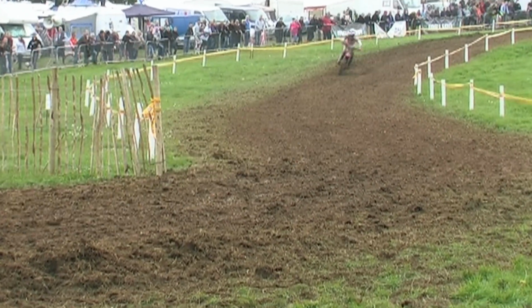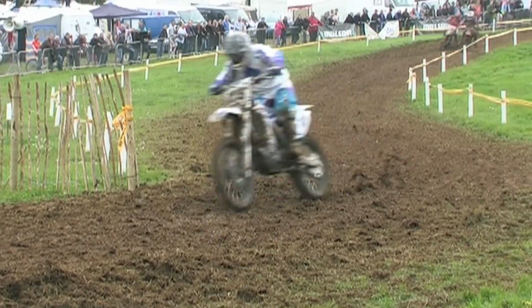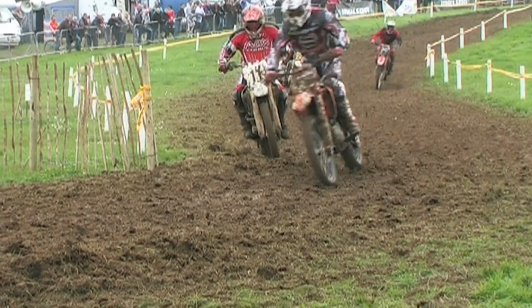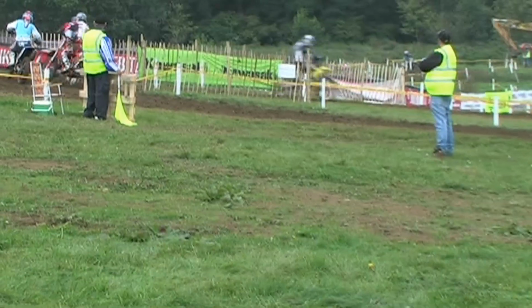And as you can see, the track's still pretty slidey and wet at this point as the mud begins to fly, but hopefully as these races continue, the track will dry and we'll see much faster racing in the following races to come.